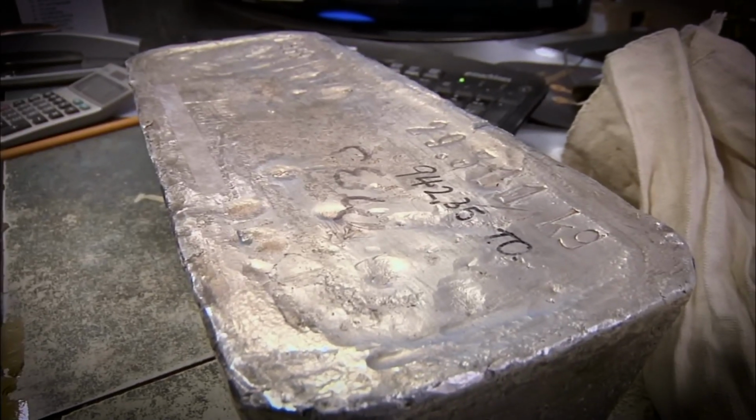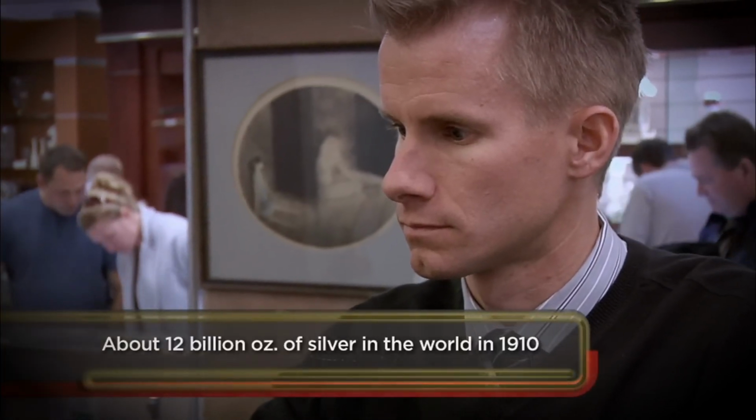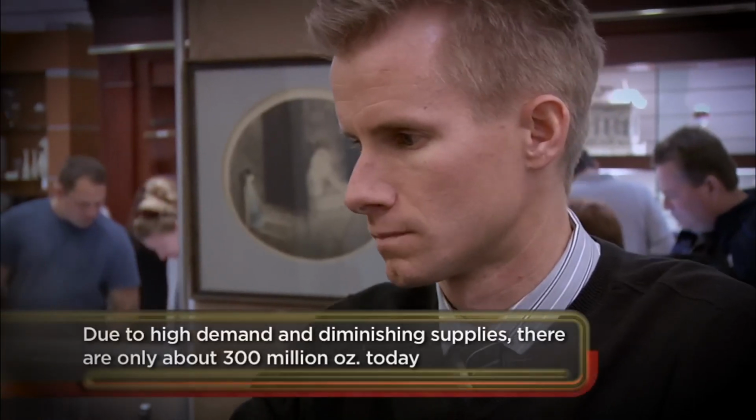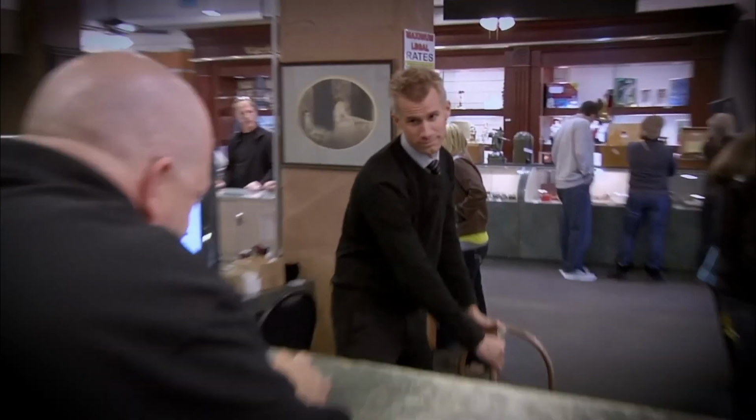You got $46,000 for the coins, $33,390 for these bars right here. 32.39 times 942 equals. So we got a total of $110,901. There was a method to the madness.